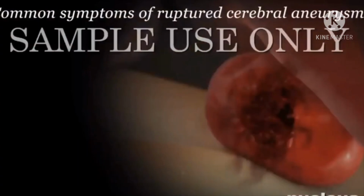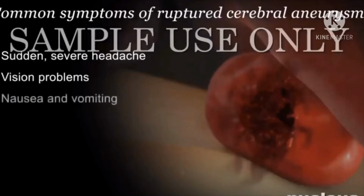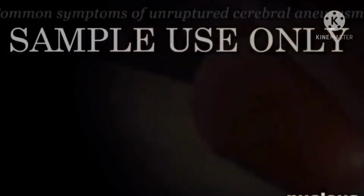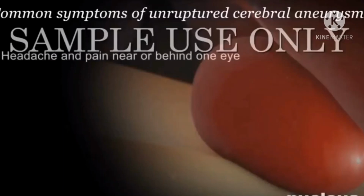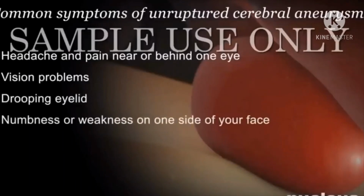Common symptoms of a ruptured cerebral aneurysm include sudden severe headache, sometimes called a thunderclap headache, problems with your vision, such as blurred or double vision, nausea and vomiting, a stiff or painful neck, or confusion. An unruptured cerebral aneurysm may not cause symptoms, but large unruptured aneurysms may cause headache and pain near or behind one eye, double or blurred vision, a drooping eyelid, and numbness or weakness on one side of your face.